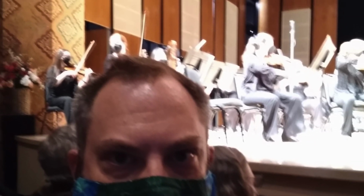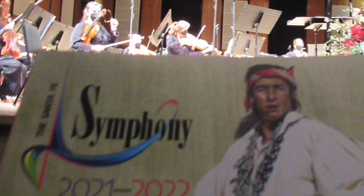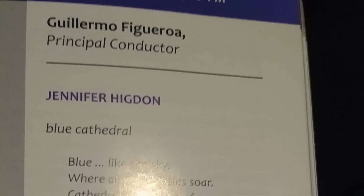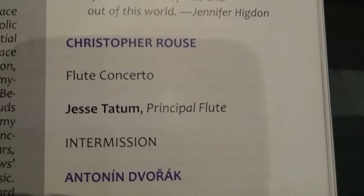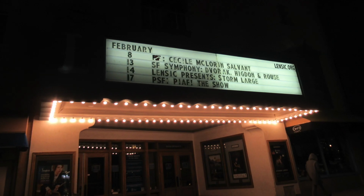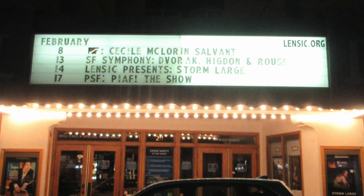So you can see the Lensic is just a beautiful concert hall. Really excited for today's concert. Let's look at the program. We've got Jennifer Higdon's Blue Cathedral, Christopher Rouse Flute Concerto, and Dvorak's Eighth Symphony. This is going to be awesome. And indeed, it was. Can't wait to hear them again.